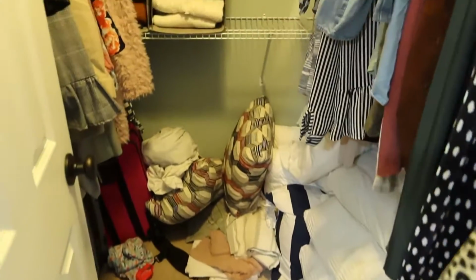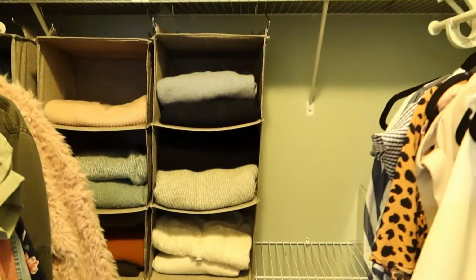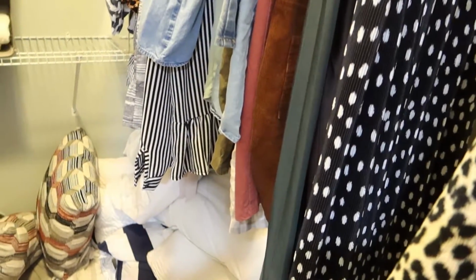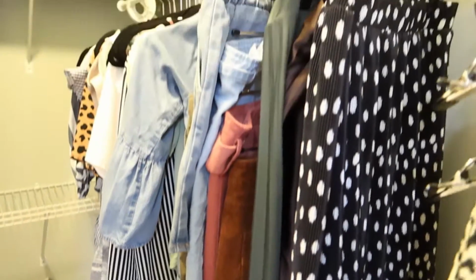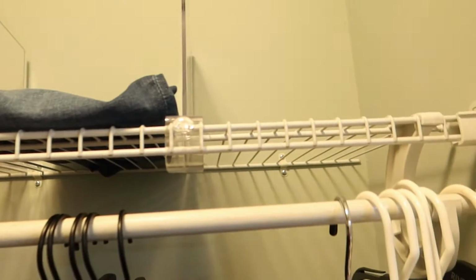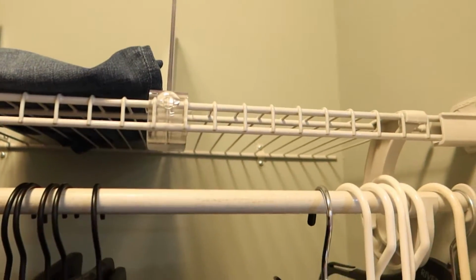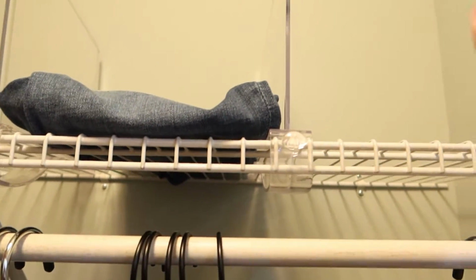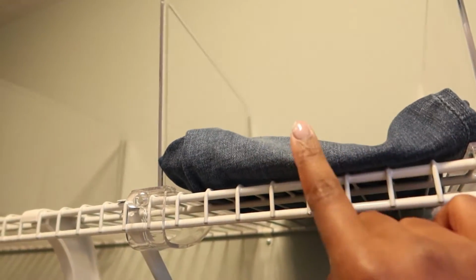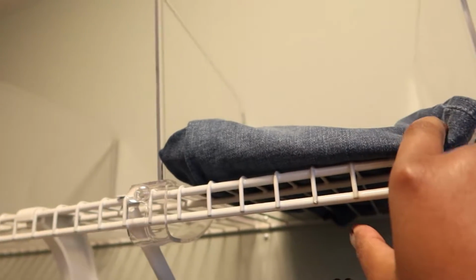Okay, I wanted to give you a quick update of the closet. So as you can see, it is a lot more empty, which feels really good. All of the jeans pretty much were way too small, and I don't know why I kept them up here. So they're all gone except for this one pair from Abercrombie. So I definitely want to go and pick up some more jeans today.